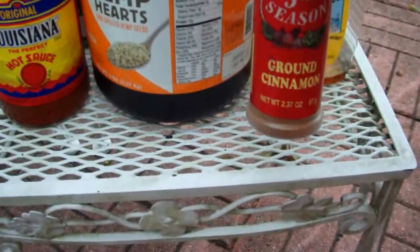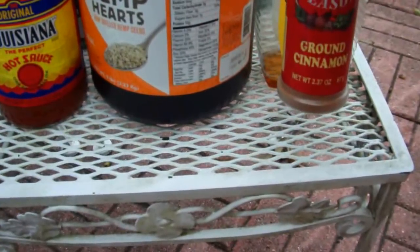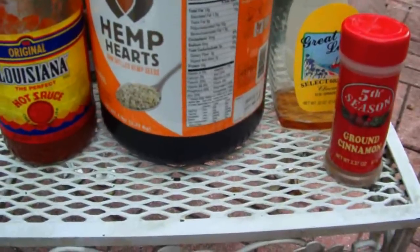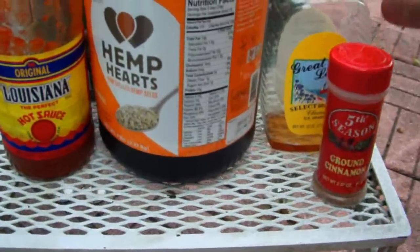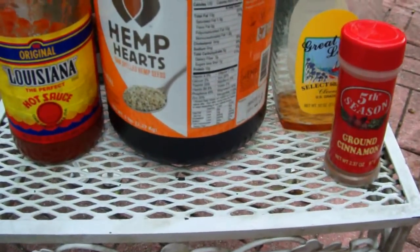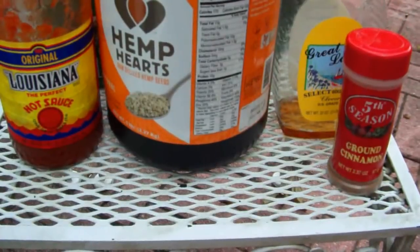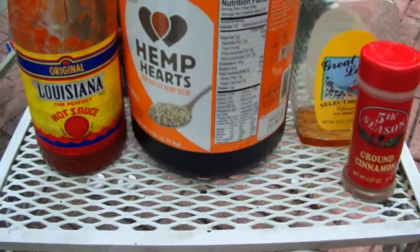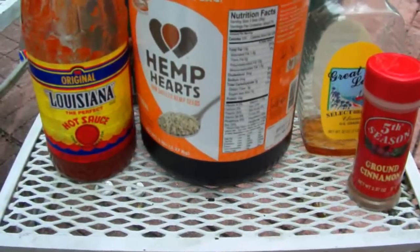Now, another thing to keep on hand for flavoring, ground cinnamon and honey. I need to get more honey. I had tons of it. I ran out. I use this pretty much quite often too. But I don't take everything every day. I rotate. I just couldn't take everything every day because there's too many different things.